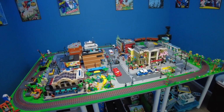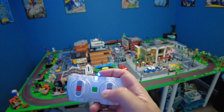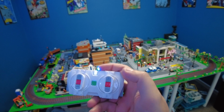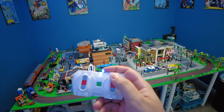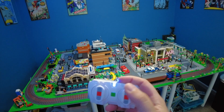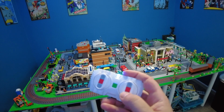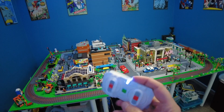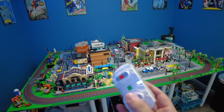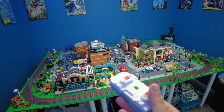Also, side question for anyone who uses Powered Up, I'm hitting the minus button to make him go forward. You would think the plus button would make him go forward, but it actually makes him go backwards. Any tips on getting this to go plus to go forward, minus to go backwards, or slow down? It's kind of dumb. Doesn't really bother me too much, but it is a bit infuriating to my OCD.